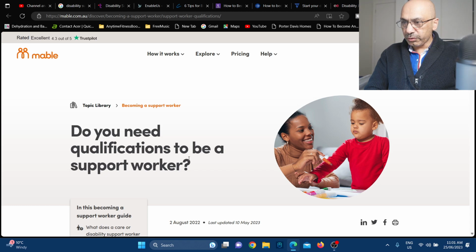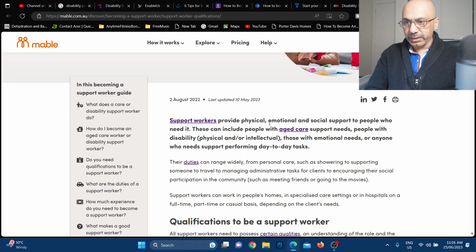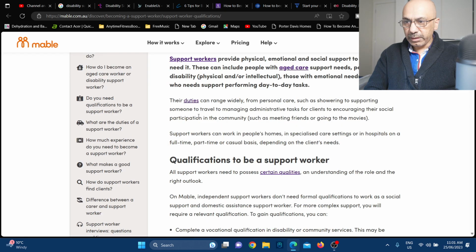Do you need qualifications to be a support worker? Support workers provide physical, emotional, and social support to people who need it. These can include people with aged care support needs, people with disability, physical or intellectual, those with emotional needs, or anyone who needs support performing day-to-day tasks. Their duties can range widely from personal care, such as showering, to travelling with someone, managing administrative tasks for clients, and encouraging their social participation in the community, such as meeting friends or going to the movies. Support workers can work in people's homes, in specialized care settings, or in hospitals on a full-time, part-time, or casual basis, depending on the client's needs.